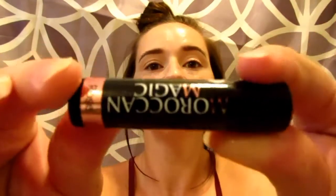Okay, so I got the palette. I got this Moroccan Magic Argan Essential Oil Lip Balm in Rose. And it is what I have on my lips now. It is very, very hydrating. And even though it's a balm, it has oils in it. So it feels like a lip oil. I absolutely love it. And the rose scent is in there, but it does not transfer to the lips.